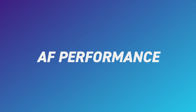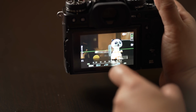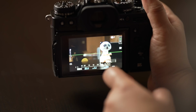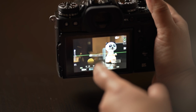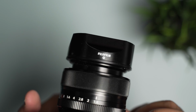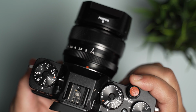So how about the autofocus performance, you may ask? The autofocus is not that bad. I generally use continuous or single point autofocus. I generally use continuous autofocus mode on my X-T3, and with the newer firmwares on the X-T3, and even I've tried it on my X-T4 before, I have no problems taking photographs, and the autofocus I find is pretty snappy. For video work I would not recommend this lens because I find the 35mm f2 is much more silent and has a much better autofocus tracking capability compared to the 35mm f1.4.